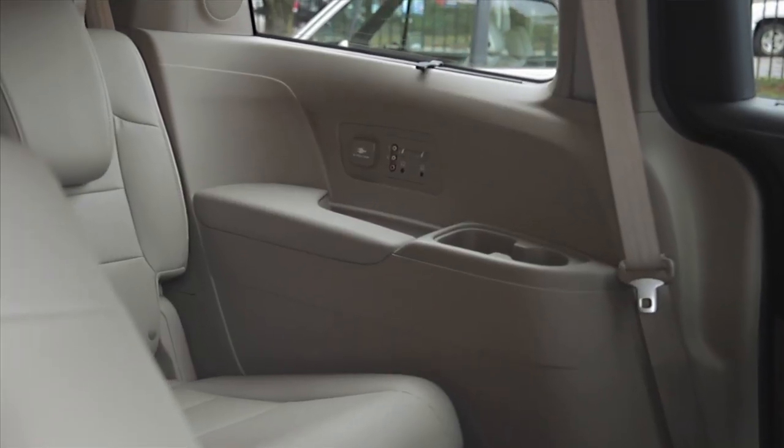First thing we're gonna talk about when we get inside the Honda Odyssey is this back row. Very easily accessible by the design of the middle row seats, and you have outlets for both your cell phone power, even 110 power, and this is where you would plug in your PlayStation or your Xbox, which brings us to the middle row and watching a movie.